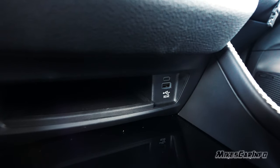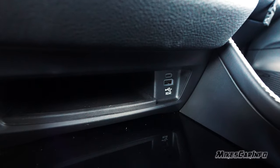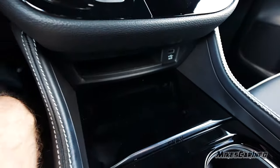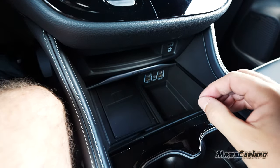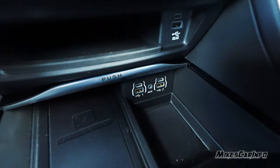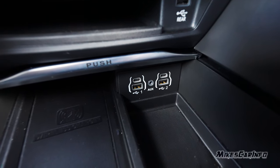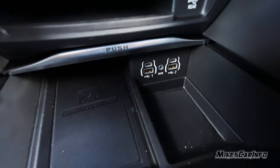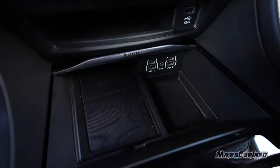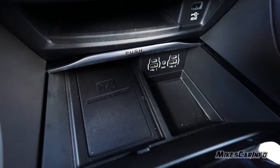All right, so there's a USB-C and regular USB ports there as well, charge ports. This opens up like so. It's got like a gloss black finish. And then you have more USB ports as well as an auxiliary input. And those are backlit so you can see it at nighttime. But the rest of this compartment is once again dark at night. I'm giving you some spoilers for the night video. I'll just go through all this in the night video.